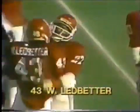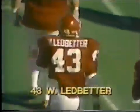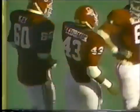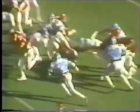The number 1 team against scoring, the number 3 in the nation against the rush, is having a tough time today against the number 2 team on offense rushing the football. They're having a field day. Beautiful execution of the wishbone, excellent blocking, and Ledbetter almost had speed enough to take this all the way, but it's a fast Carolina secondary. They're able to run him down.